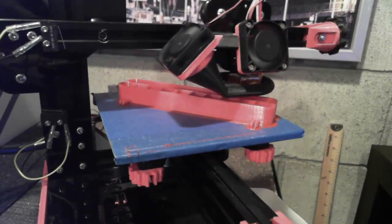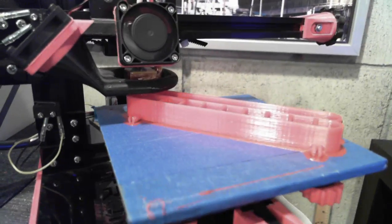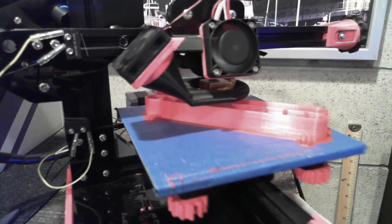There's the Tron XY. It's printing nice and red. I know it looks kind of pink in the video, but it looks really cool. I wish I could get some GoPros mounted to these things so you can watch these print all the time.